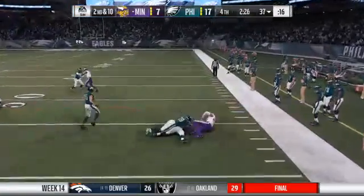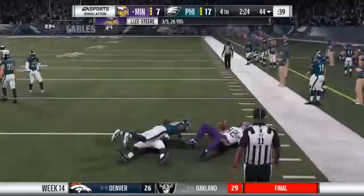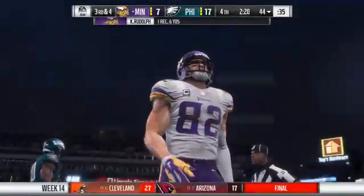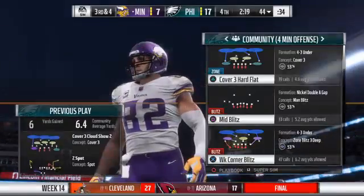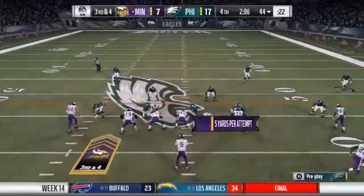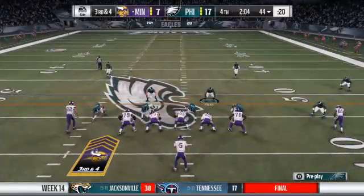Now he'll look to throw here on 2nd and 10. 6 yards is the pickup, and that'll lead to a 3rd down. Kyle Rudolph doing his job and making another nice catch. Come on, it's the month of December. You knew he was going to be there, right? I knew you were going to go there.